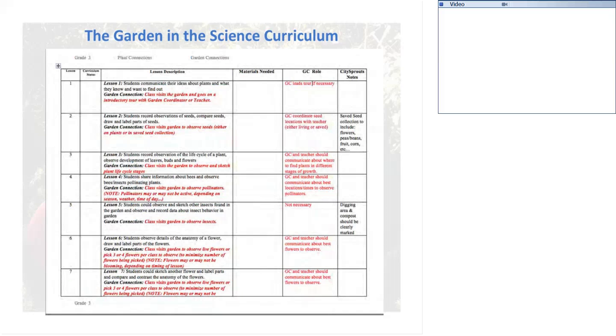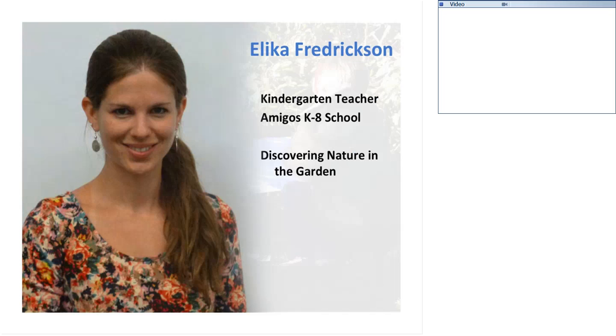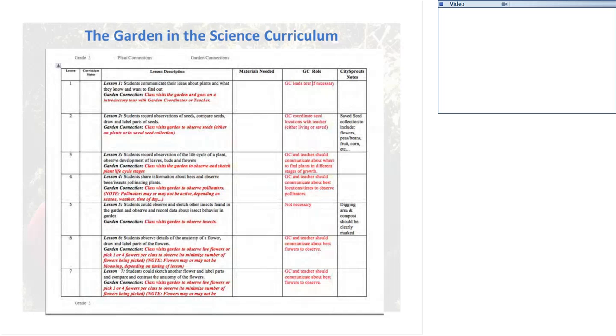I want to pull up the garden in the science curriculum so you can actually see. So you see where it says lesson 1, the garden connection would be that the class could visit the garden and go on an introductory tour with the garden coordinator or the teacher, and really you can see we have no materials really needed. The garden coordinator could lead the tour if necessary. So we have set these up for a number of our units. This one in particular is grade 3, where we actually do plants.